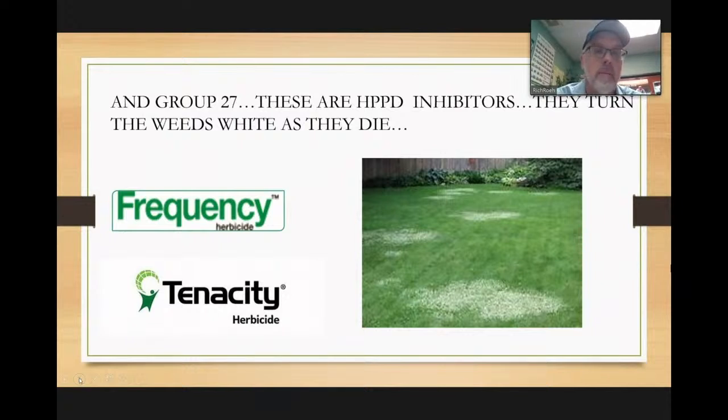Pylex is used in golf courses in the transition zone, where they have to spray out the Bermuda grass and bring in the ryegrass at certain times of the year to keep the course looking green in places like Arizona and Texas, places like that. But tenacity, frequency, topramezone and mesotrione are the two active ingredients, and they are the two most significant members of group 27.